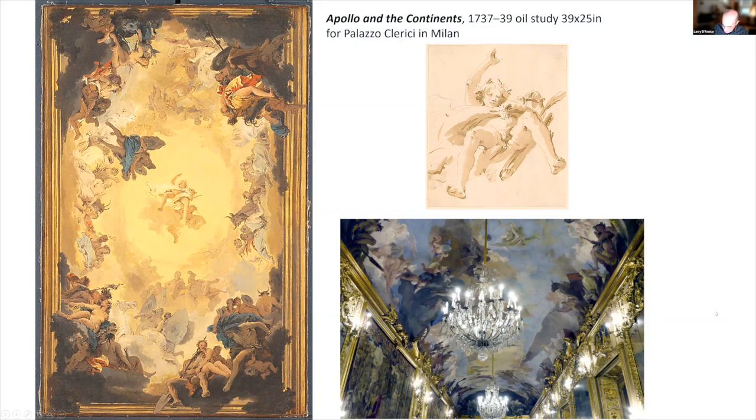His mother entrusted him to Gregorio Lazzarini, who was a successful painter with a very eclectic style. So he strongly influenced Tiepolo's development.